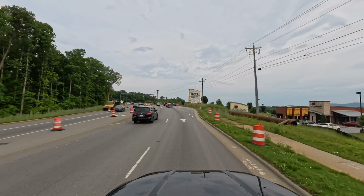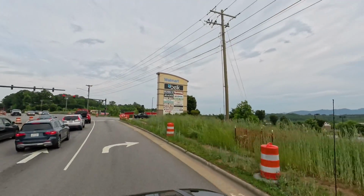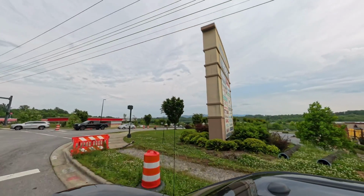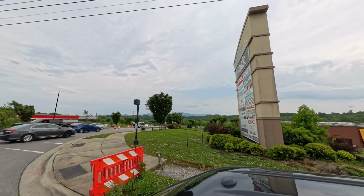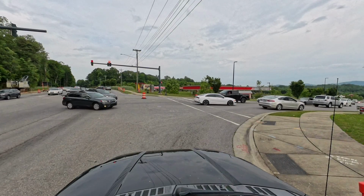What's this area called? I think it's called Morganton Heights. You can see there on the sign we got Belk and Ross, TJ Maxx, Joann, PetSmart, Shoe Department, and all that. Pause the video if you wanted to see what all's in there. Best gas prices in town are here. Of course, the Murphy Express.